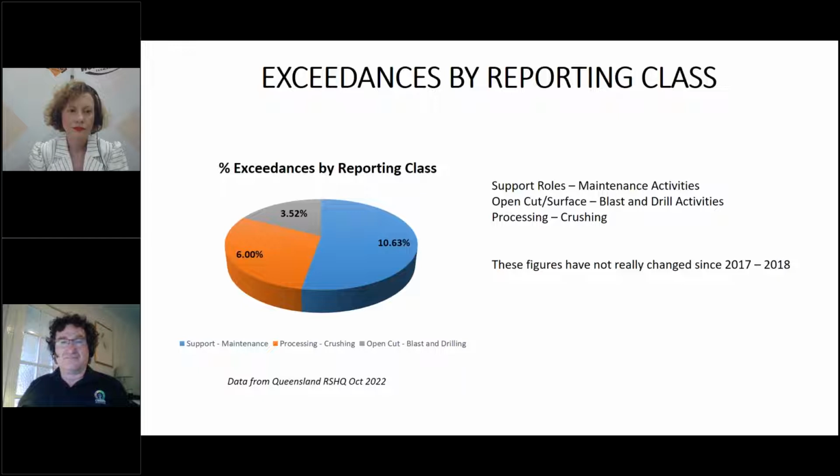Okay, so what we have in through here is some more Queensland data, just a slide on through there. You're looking at the different types of roles, if you like, for people who might be exposed to crystalline silica in Queensland. Within here, we're talking about support and maintenance activities. Very often they are guys or women, obviously, who might be working in the maintenance area for machinery, and they can get exposed more so than sometimes the people actually doing the work.